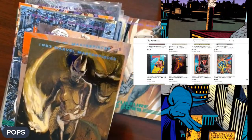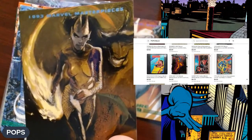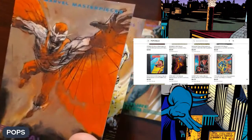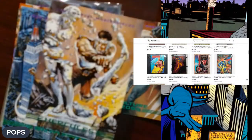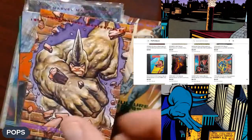It's almost every character. It's characters you've never heard of. A lot of people don't know about Lilith. She's kind of like a Ghost Rider villainess. This was one of the strange Falcon cards. I don't really know what they were going for with the face on that. That's just weird. Hercules, Nova, Rhino.